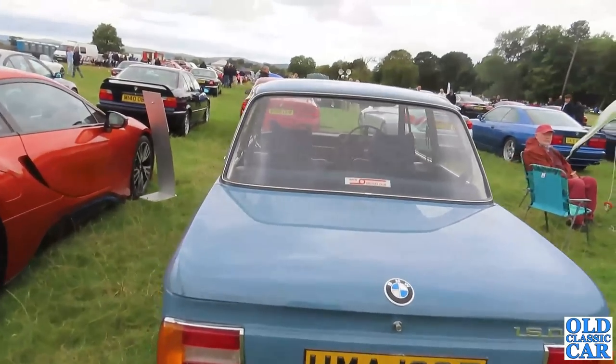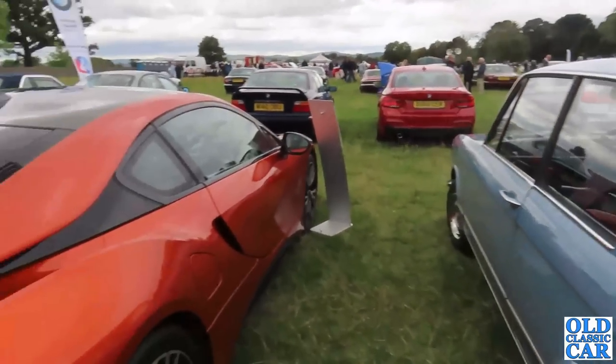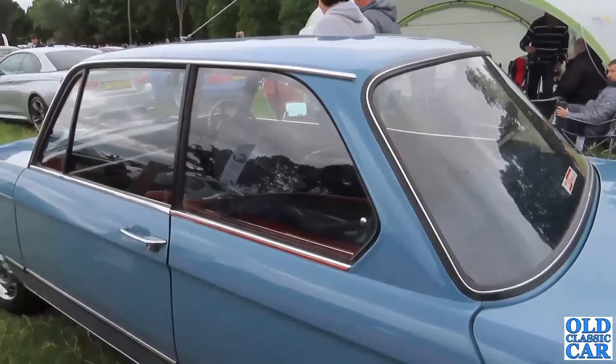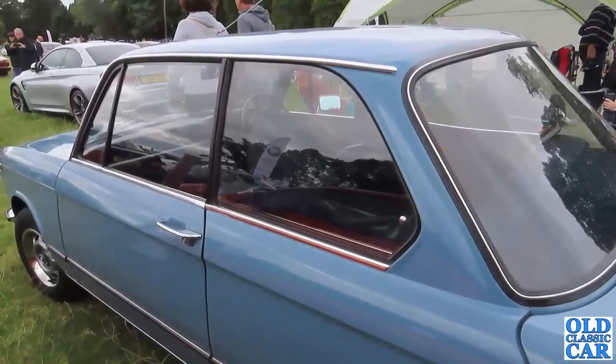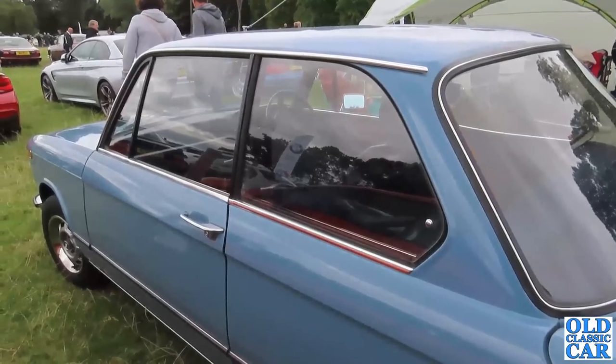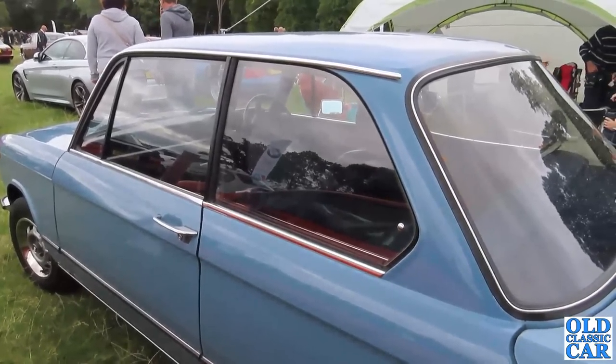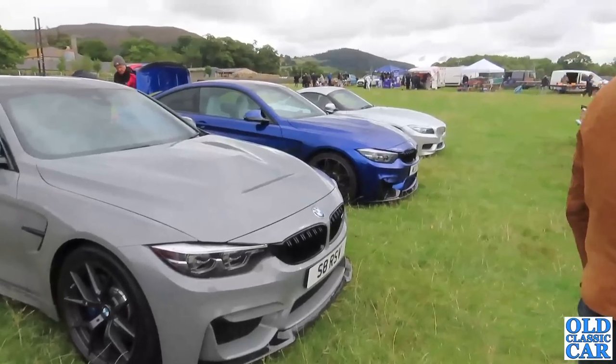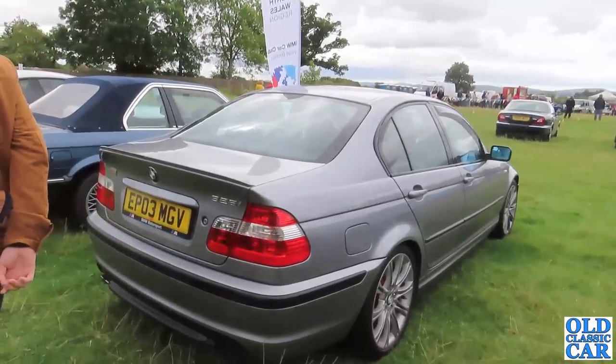You got any idea? Huge windows from an era when cars had really deep windows and you could see out of them so well. Easy to drive, easy to park. You didn't need parking sensors in order to park it. You could just look out of the window. All sorts here on the BMW Car Club.